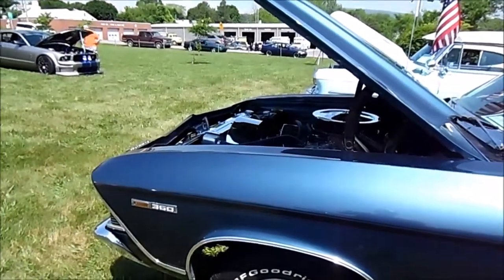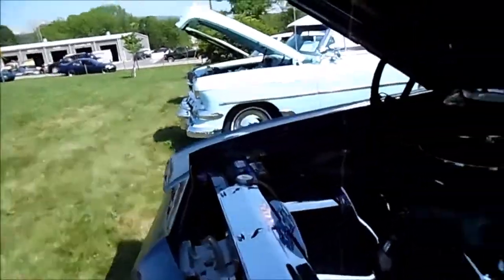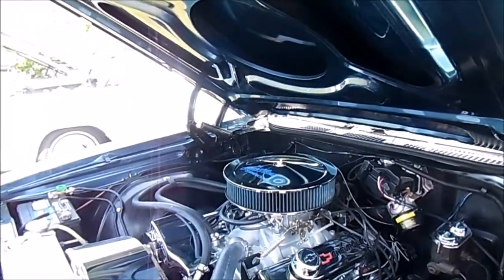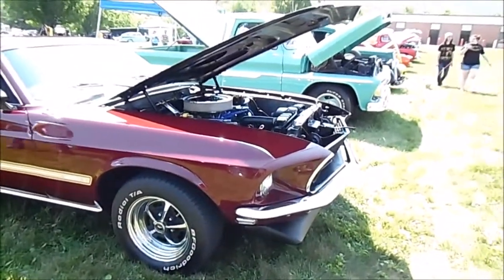I just put that engine in there last fall. And that's beautiful. It's a crate engine, so we got 2,200 miles on it. I was looking under the hood. That is clean. Wow. Oh, got one for my sister-in-law.